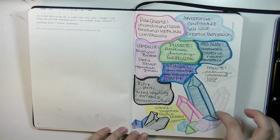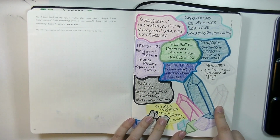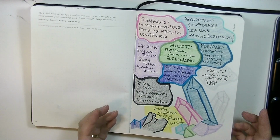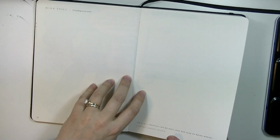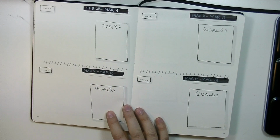So I did a crystal in the color and then corresponded the explanation of the crystal. So just something for reference and something kind of fun. I have not done my mind spill yet. I think I'm going to go in here with more colored pencils and do some doodling and things like that.